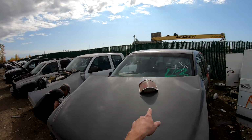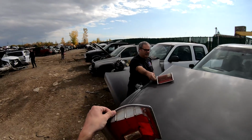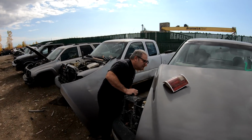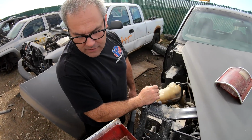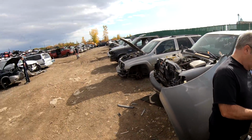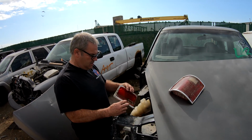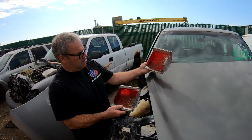Tail light, random. Square body here. Full set. Wow, but no, look, that one's broken. Chrome's still good and stuff. Well, where's it broken? Is that how they look on the back? I don't know. Yeah.